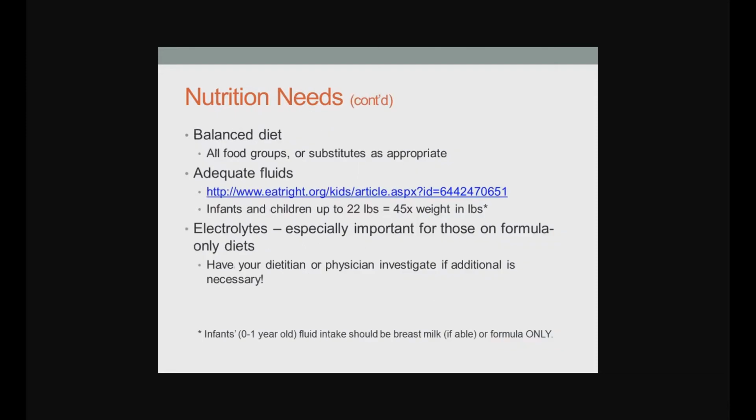So what does a balanced diet actually look like? It's all foods or food groups or substitutes as appropriate. And then adequate fluids. This is a common problem. I think I'm coming across it more and more these days than I did years ago. I've attached here a link that you can go to. It's actually a handout on fluid intake for age. And that'll kind of give you an idea of where you should be for your child.